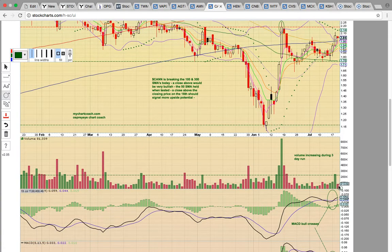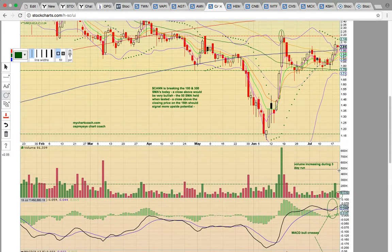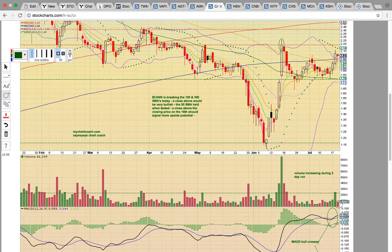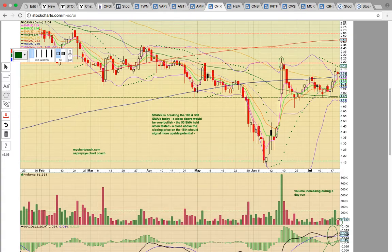Notice how there was much lighter volume. This is what we call a pause candle. If there was a big volume spike today, that would be a red flag, and if there was a close below the 300 and the EMA4, which is at 1.99. Since those levels held and it was a light volume pullback, that usually signals more upside potential.